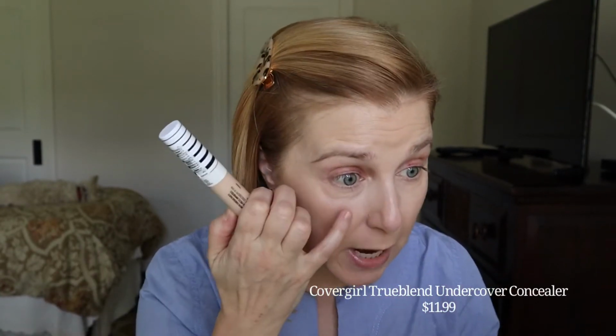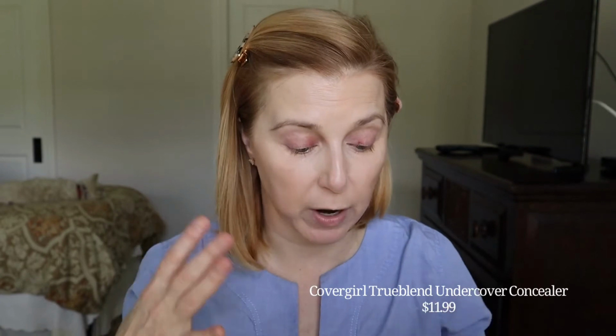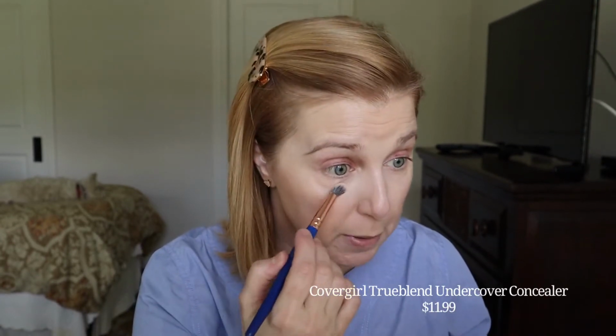So I had heard people talk about this one, but I was a little scared because whenever I hear full coverage for under 40 eyes, it's typically not a good thing. It will just age you like crazy. This is very, very nice. We'll see when I powder it though, because sometimes that is the kiss of death when you try to set your foundation, your concealer. I am gonna go ahead and use a little concealer for my eyelids since they didn't put an eye primer on.